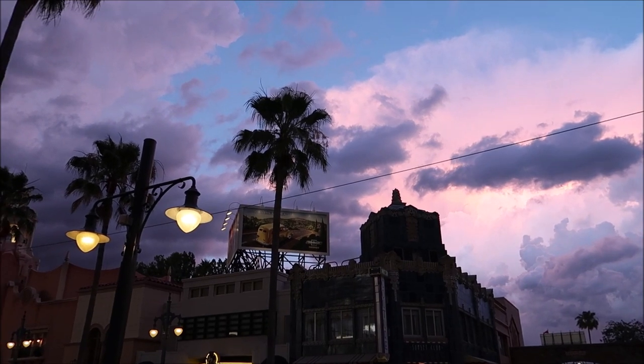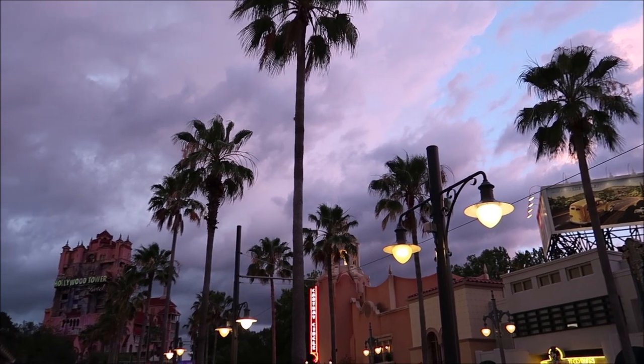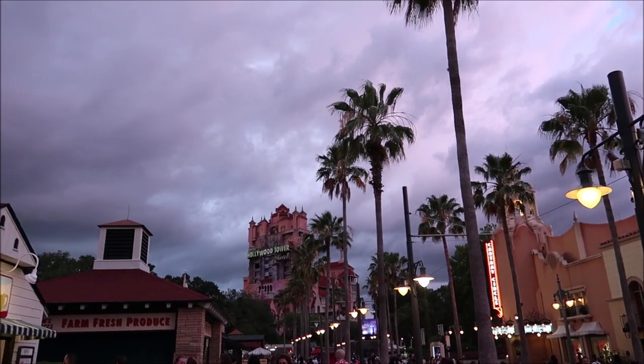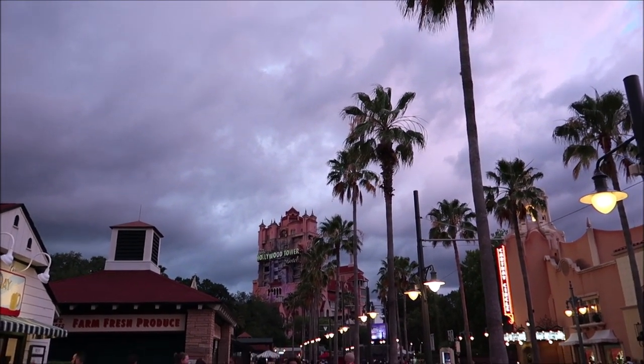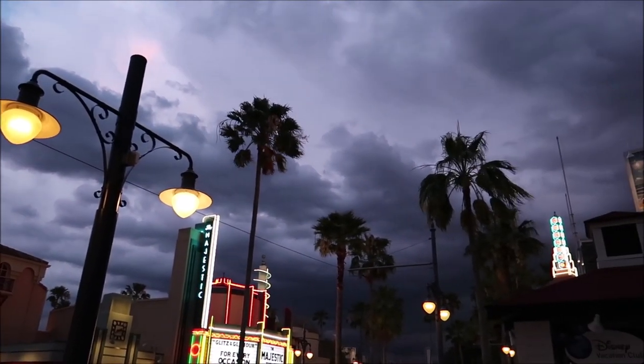Like I said in the beginning, it is Friday the 13th, and I feel like Tower of Terror should happen. And right now, it's kind of getting stormy out. So that is so crazy. It's a stormy night on Friday the 13th, and I think we're gonna go ride Tower of Terror. Just take a look at the skies here as we make our way over to Sunset. This is probably the best time to come ride Tower of Terror. I am so excited. Seriously, this is so epic happening right now.